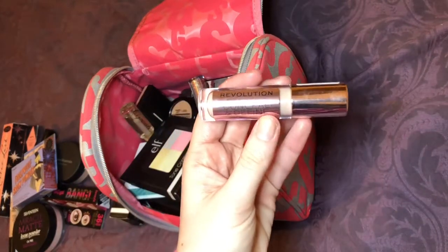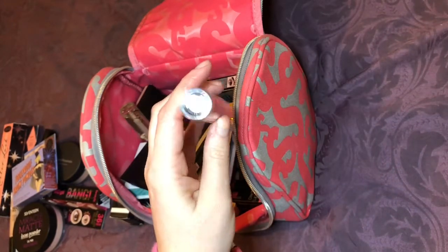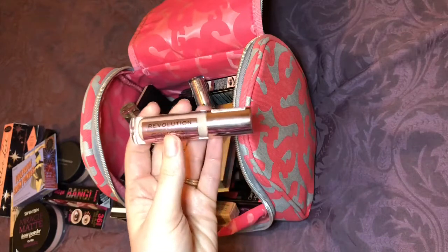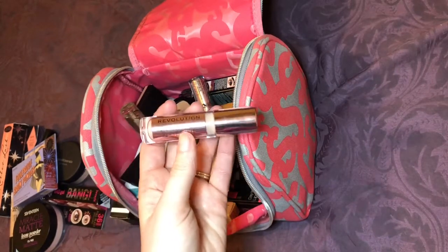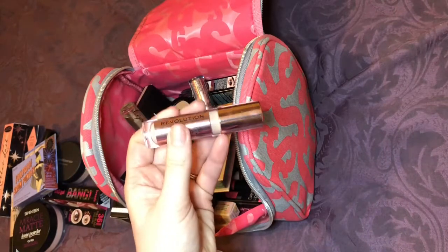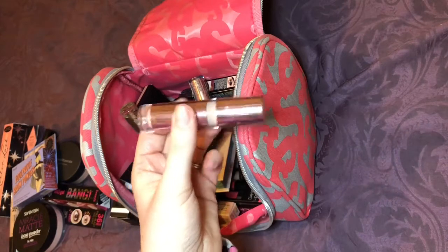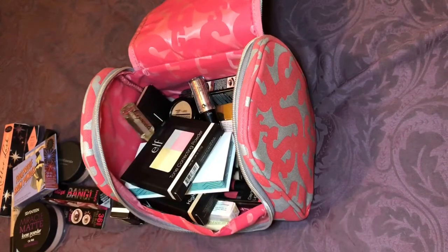Then we have the Revolution Conceal and Define, and this one is in the shade C4. I did have this in the shade C2, which was too light for me, so I think I've got rid of that one already, and I've repurchased it in the shade C4. I just haven't needed to open it yet because I've still got a few on the go. Hopefully this will be the right shade, but I won't find out until I open it and try it.